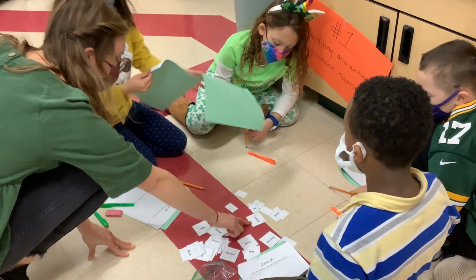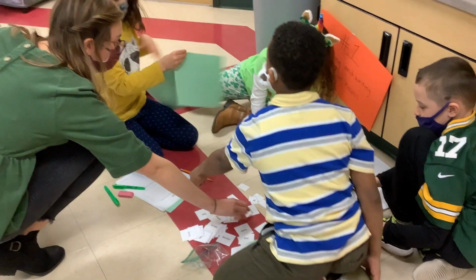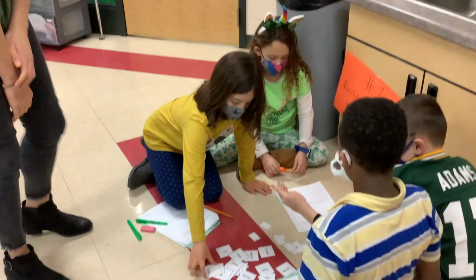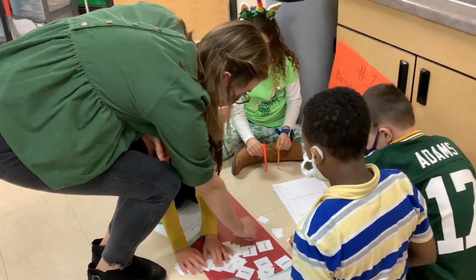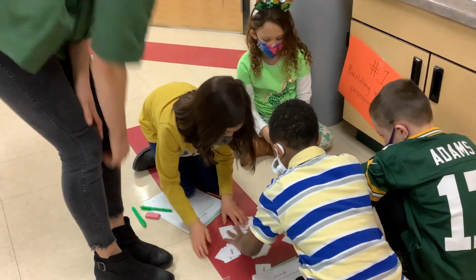For example, friend, is that singular or plural? Plural. So how would you show that that's a plural possessive? Oh, it's inside. So you can match the cards. You've got apostrophes and then you've got cards with apostrophe S's. So you can build them out here and then write them on your paper.